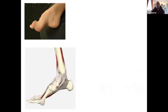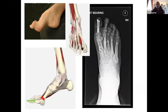So, in a sense, you would try to correct the first ray deformities by using the EHL, implanting it in the first metatarsal neck, which dorsiflexes the first ray. You would do an interphalangeal joint fusion to correct the clawed toe deformity of the big toe. If you need to correct the clawing of the lesser toes, you can borrow the EDL, and implant those into the metatarsal necks using suture anchors.